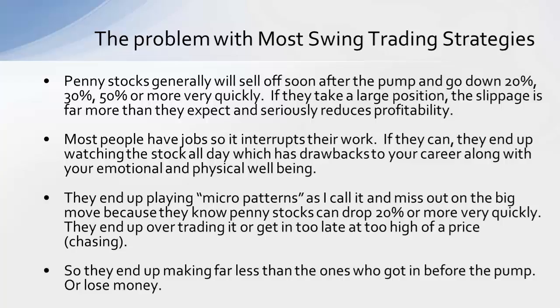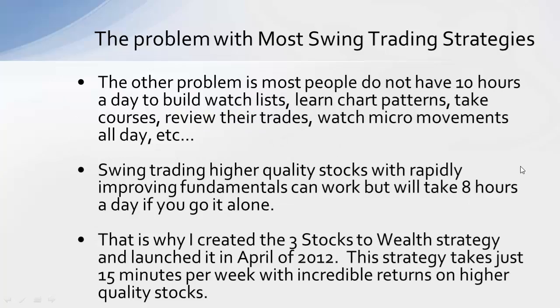And they have a hard time taking a large position size because they know it's a penny stock and they know it can turn over and drop very quickly. So again, those that aren't the ones pumping it usually are the ones that either lose money or don't make much at all. And the other problem, of course, is people just don't have the time to build watch lists all day, to learn chart patterns, to take courses on trading, to take the 2 years necessary to become a really good day trader or a really good swing trader. They don't have time to watch micro movements every day and trade those, which generally aren't as profitable anyways.